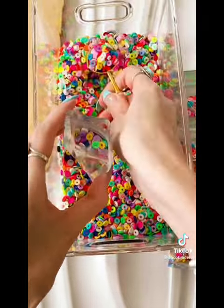I love the randomness of the bead spinners so much. They're all different, and all you need is just like this. But yeah, there you go. It turned out so cute.